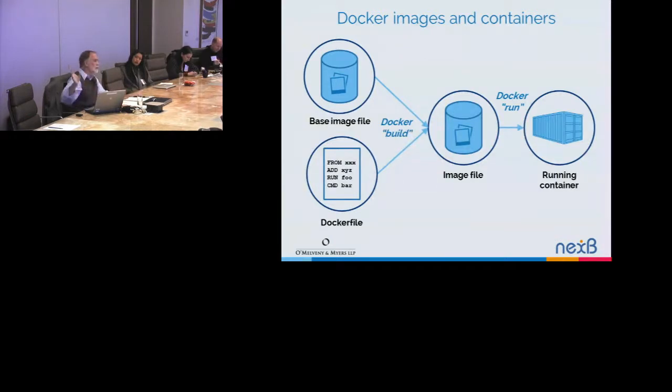Your goal is to run some software in a container in this isolated, controlled environment. You have to build your image file ahead of time, and that image file could be deployed to 10 containers or one container. There are two basic pieces. You have to start with a base image, which is usually a subset of certain Linux utilities and so on that you want to make sure you have. And then you have a series of Dockerfile commands.